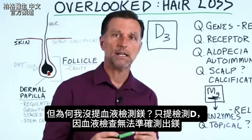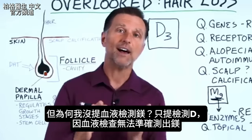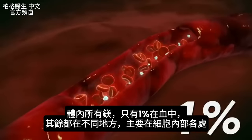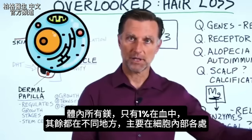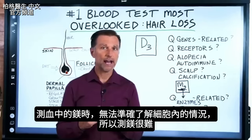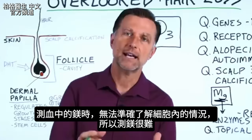Magnesium and vitamin D. Because you cannot test magnesium in your blood and get any accurate information. Out of all the magnesium in your body, only 1% of that is in the blood. The rest of it is in different places, mainly inside the cell in different places. So when you test magnesium in the blood, you do not get a very accurate picture of what's going on in the cells. So it's very difficult to test magnesium.